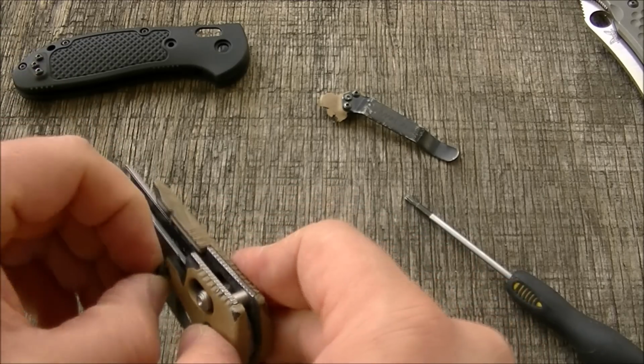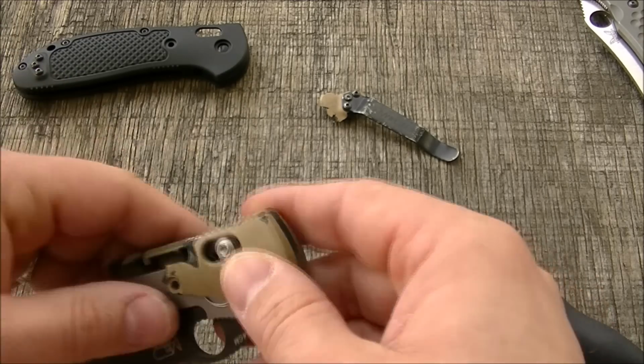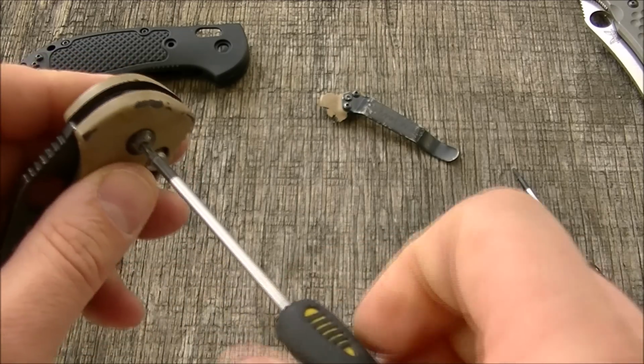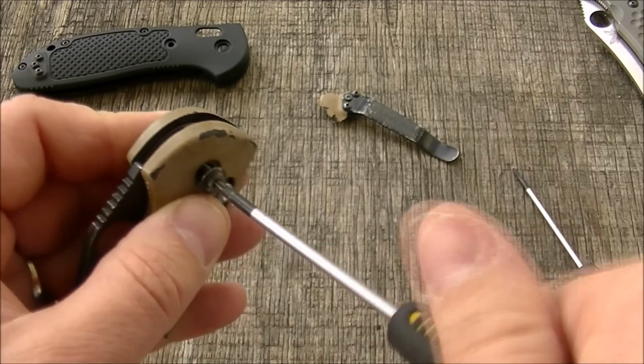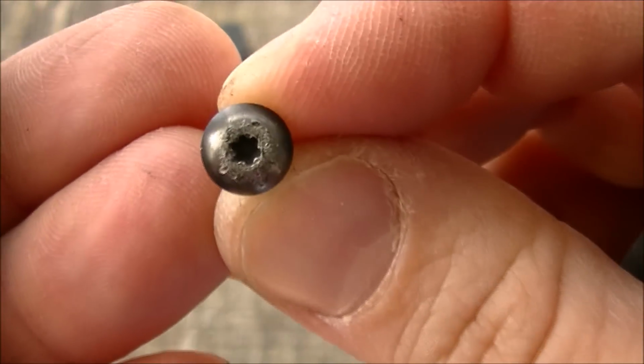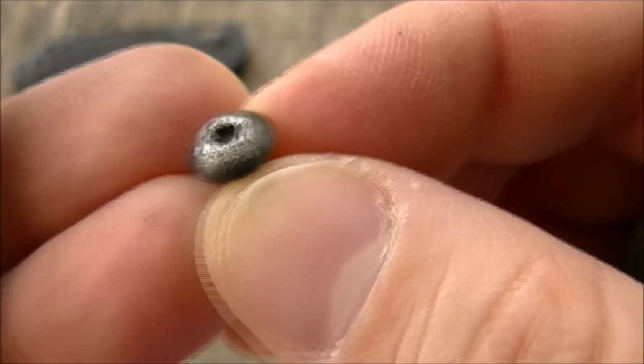Maybe I'll beat up on this knife for a little bit and send it back to you, Joe. Just for fun. Be kind of cool. So let's take that pivot out. The pivot looks like it's got all kinds of asphalt and stuff smashed inside of it.